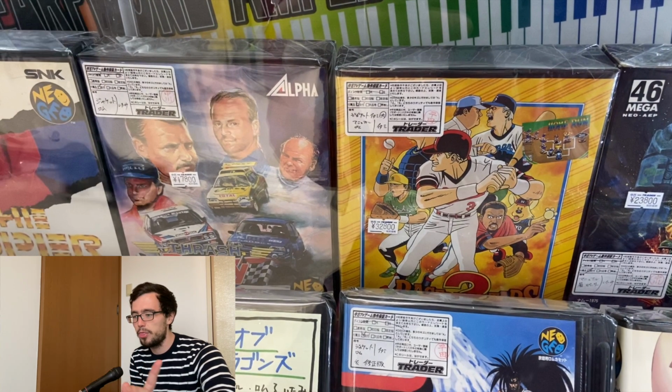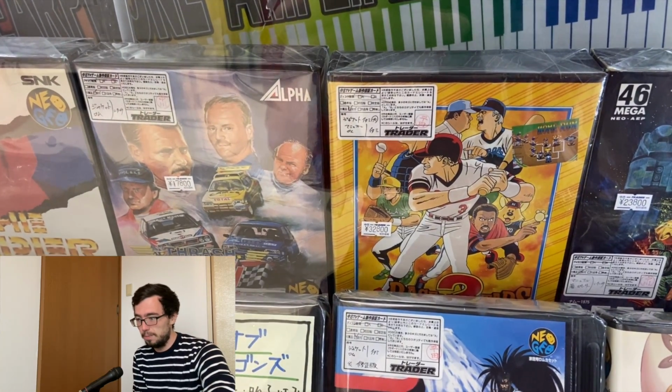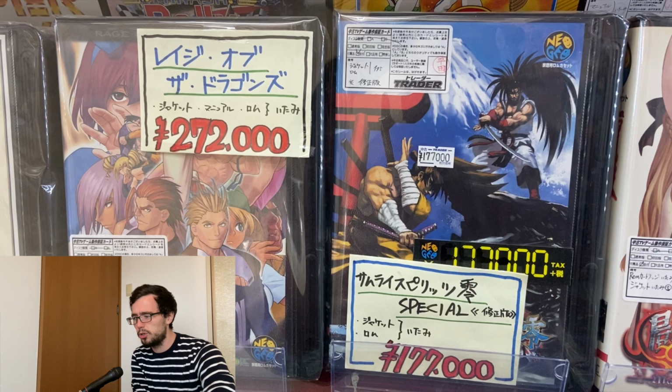Here we've got Thrash Rally on the left by Alpha for $180, and we've got a baseball game on the right going for $330. Jeez. And then here we go. Oh yeah, so these are going to be your two.